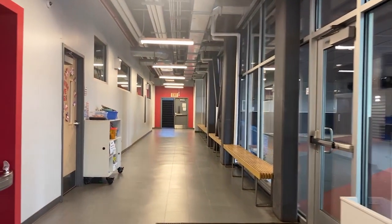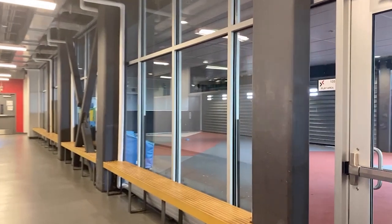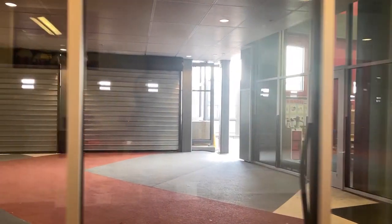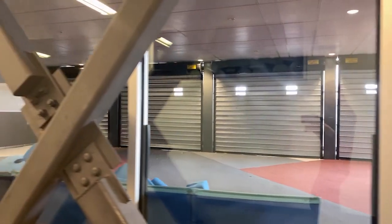Moving out of the cafeteria, we have small play, which is our third and final recess space. Small play features a soft surface and is also outside. The weather grates are down right now, but some of these pictures will show them opened. Small play also has the imagination playground blocks, which you've probably seen at public libraries and parks, and students can build their own forts or seesaws with them.